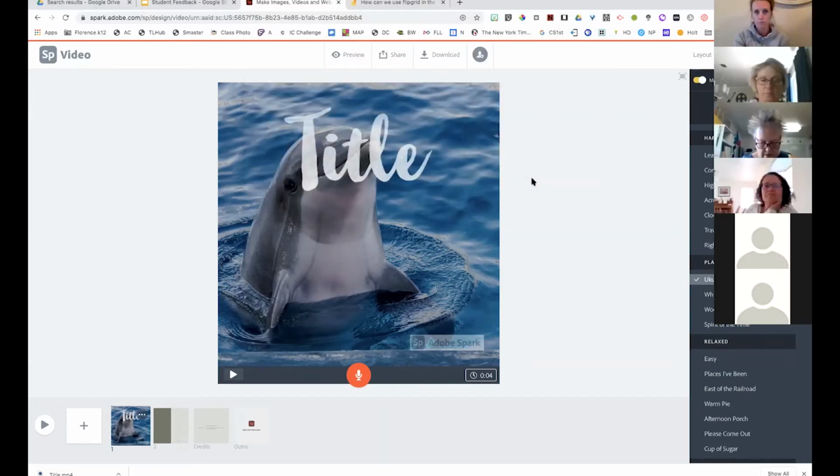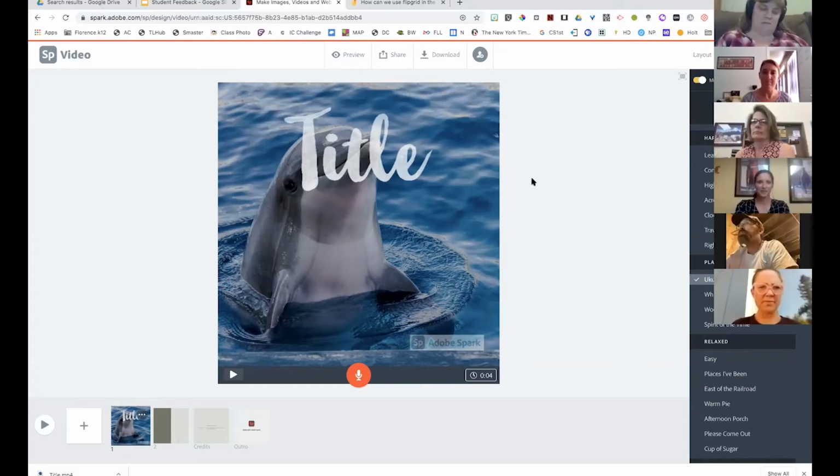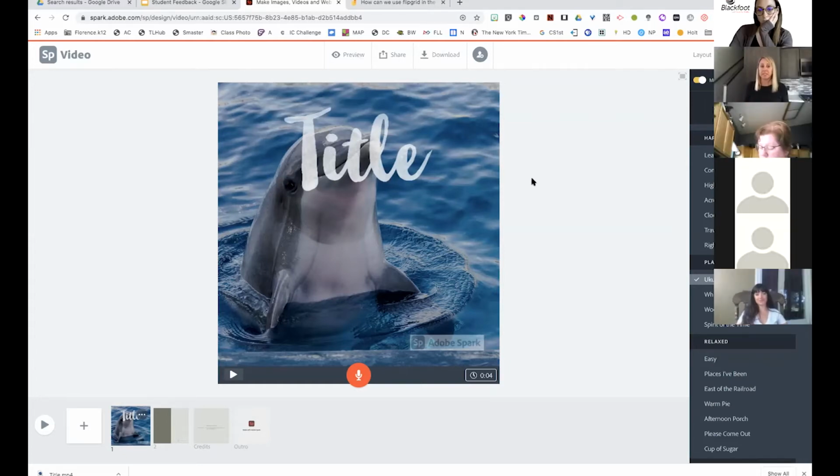I didn't even think of that because I don't teach music, obviously. But I love that idea. That would be awesome. And then they could create their own little presentation or a picture of them with their instrument and then have their song playing or something. So lots of really cool ideas.